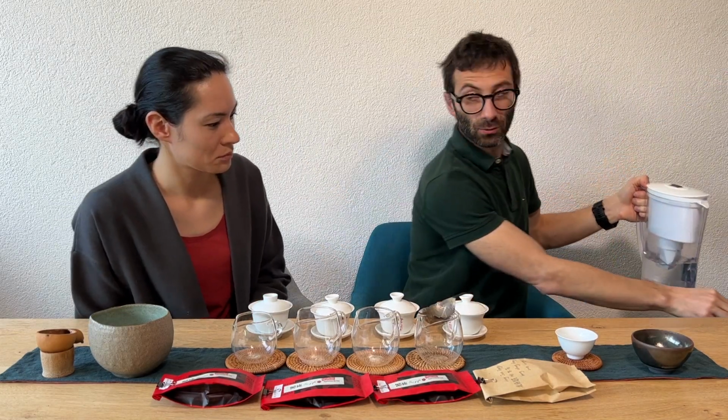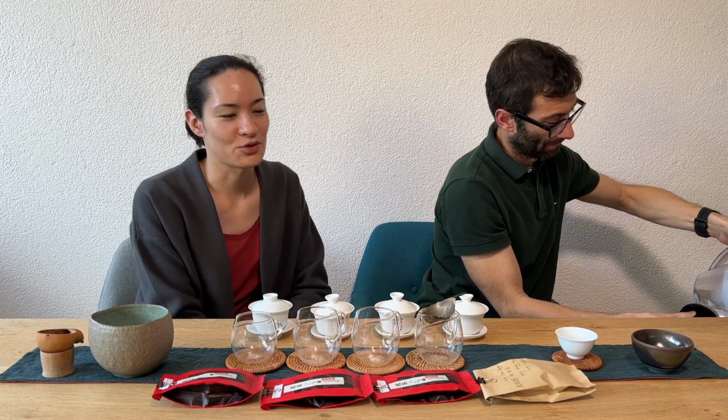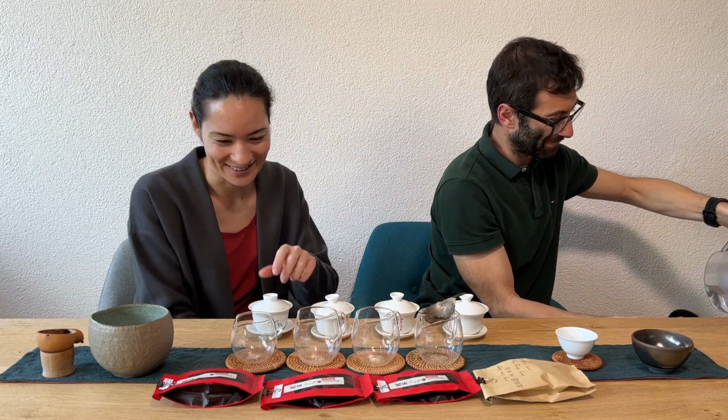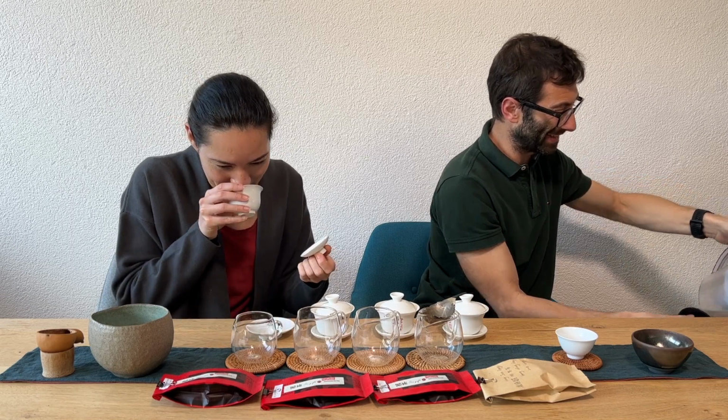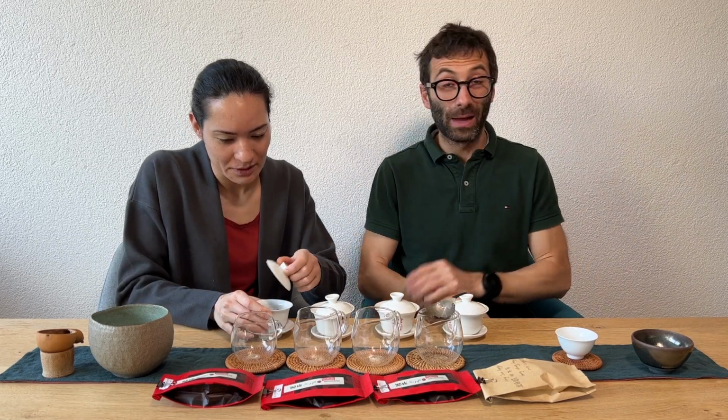Which one, Caroline, do you like the most? This one. I'm very intrigued by the passion fruit smell. Okay. So very fruity pu'er. That is already starting very interesting. And this one, the loose leaf, very... Oh, okay. Also intrigued by it. Well, that one's good because you know those are cheaper.